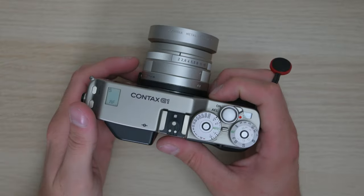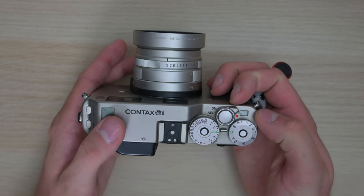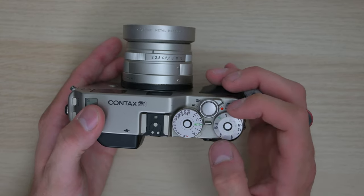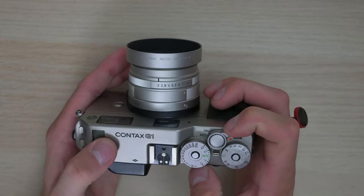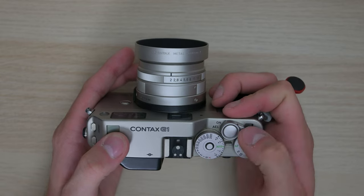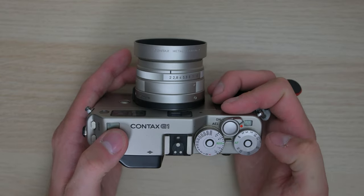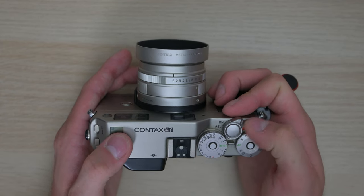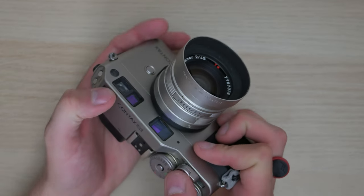Here we have the G1. Starting at the top, we have the exposure counter here with this little LCD. And behind it, we have our manual focus dial. I'll talk about this a little later on. Around the shutter button, we have the switch to turn the camera on and off. And yes, it is opposite to the Nikon way of doing it. So I keep actually turning the camera to AEL mode instead of turning it off over and over again. And the autofocus is triggered on the shutter button by pressing it halfway down.